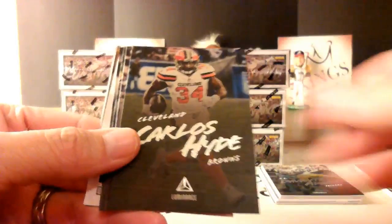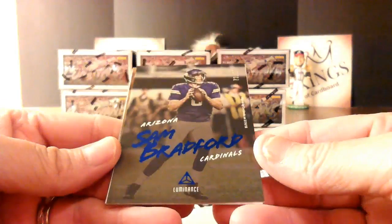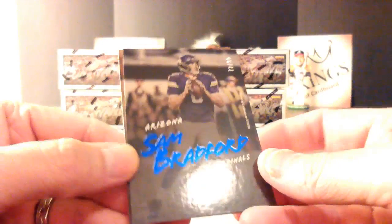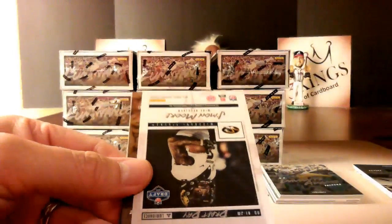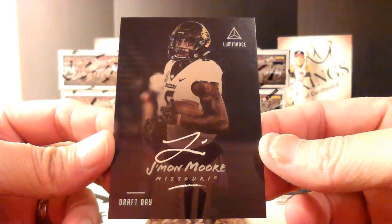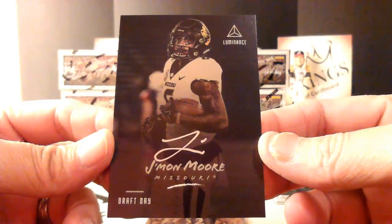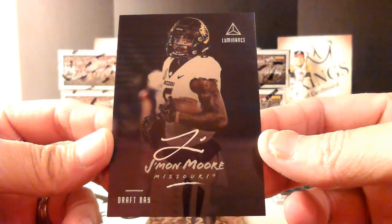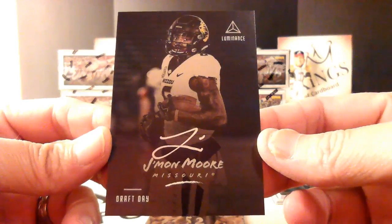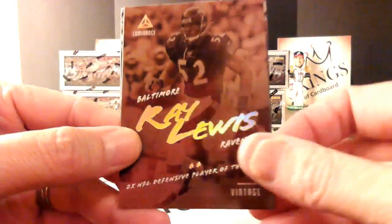Pack number two. Sam Bradford, blue, 72 of 99 for Arizona. On card draft day auto is Jamon Moore. Do not remember where he played for. Yeah, I do not. Packer. You're thinking DJ Moore. It was a P man. Ray Lewis. Yeah.